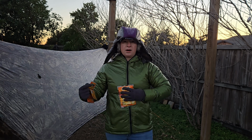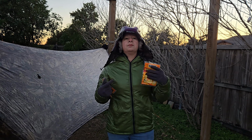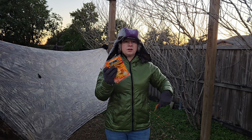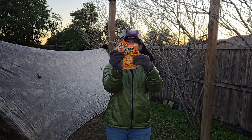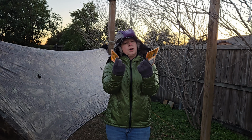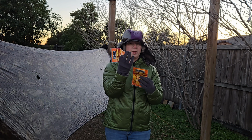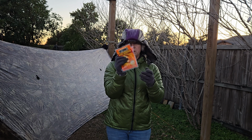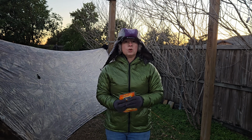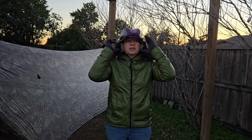I tend to like to put that on my core or on my back, so it can also help put some warmth into that underquilt. And then also I carry 2 of the individual packets, and I'll put 1 in each of my down booties, and I also put 1 in each of my mittens or gloves or whatever I'm wearing, because I think we've mentioned before that I'm a very cold sleeper. All right, so that's going to pretty much cover it all.